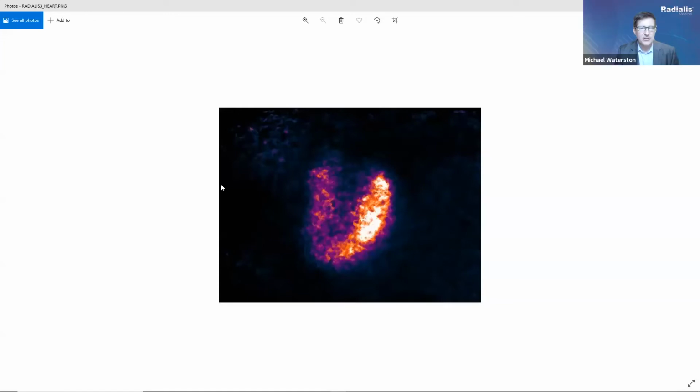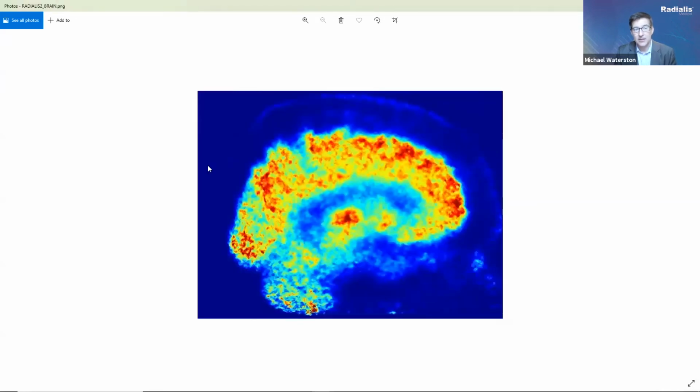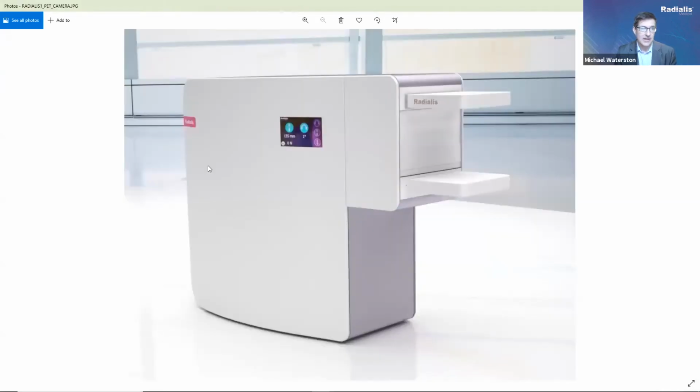Cool. Well, let's take a look at some images. You're kind enough to share some images with us. So let's take a look. These images are from our initial breast cancer pilot study. But as you can see, we've also been able to image different areas of the body.